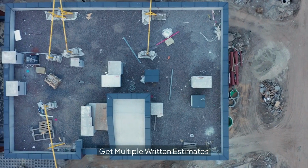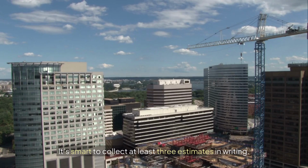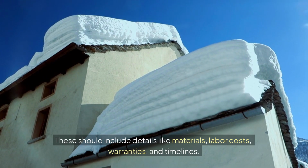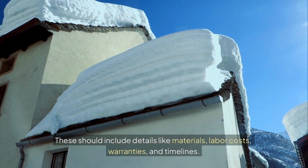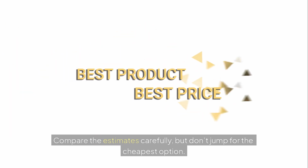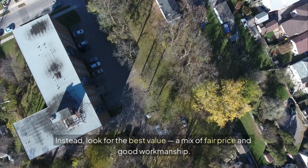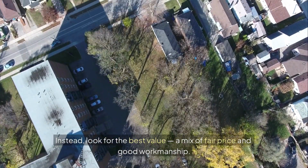Get multiple written estimates. It's smart to collect at least 3 estimates in writing. These should include details like materials, labor costs, warranties, and timelines. Compare the estimates carefully, but don't jump for the cheapest option. Instead, look for the best value, a mix of fair price and good workmanship.